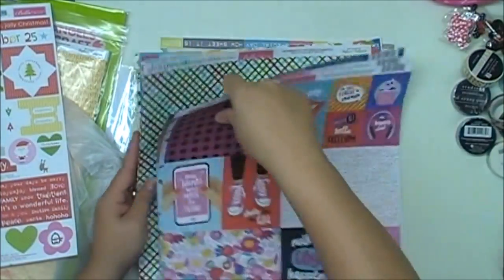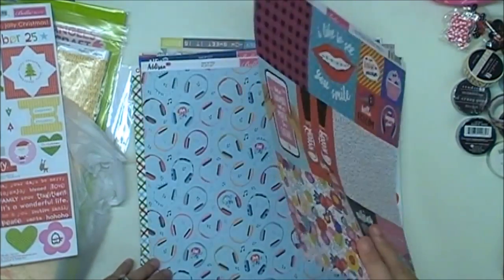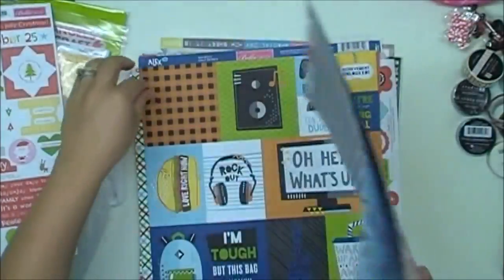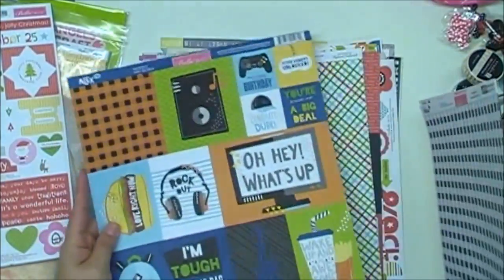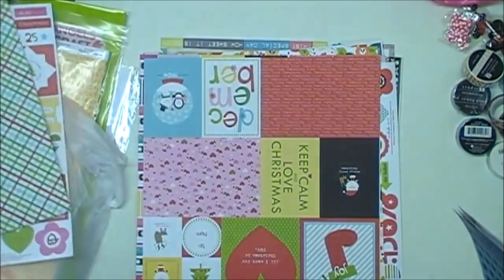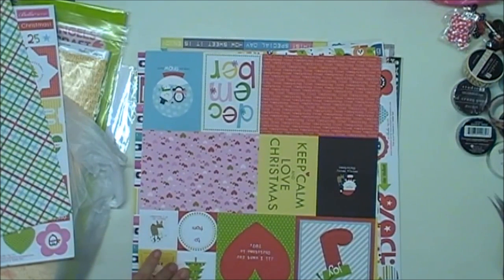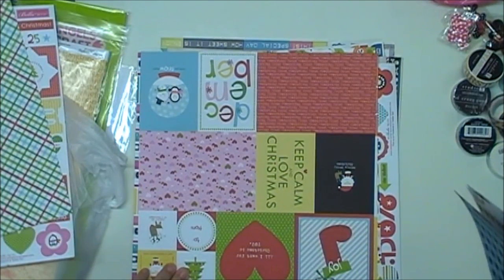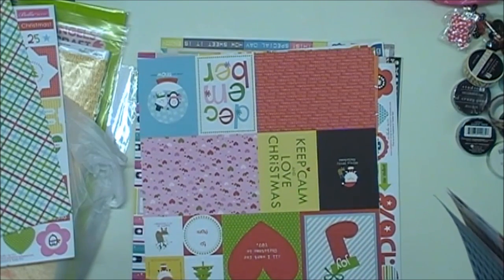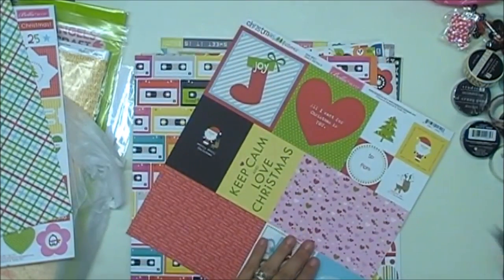And yes, it is. So I got some Christmas, this is from the Addison collection, and I love these headphones. My daughter's always using headphones on the computer, and Alex for my son. Here's a Christmas one. This goes with that. The paper was 50 cents, I think. Yeah, the sticker sheets were more. But anyway, so here's another Christmas pretty one.